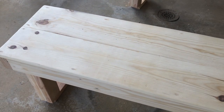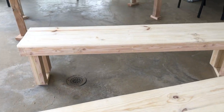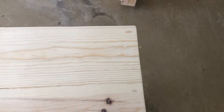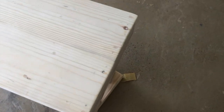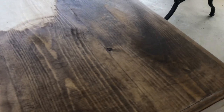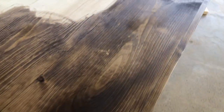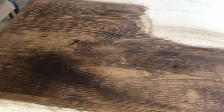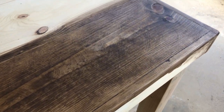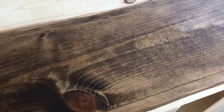I'm gonna stain them now. I think it's good enough. It's not perfect. I kind of rounded the edge a little bit. So I'm gonna start staining the first coat of the table. It looks like this. This is the first coat. We'll see how it looks if I have to add the gray.